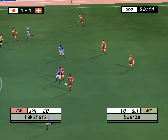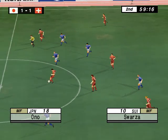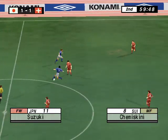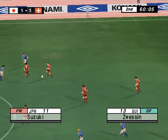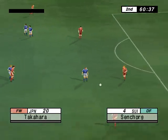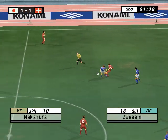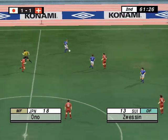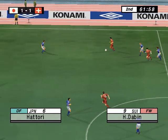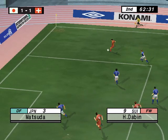Number 10. Now to number 10. Now it's with number 9. A challenge there. Number 11. We've had about 15 minutes in this second half. Number 7. Nice cross.